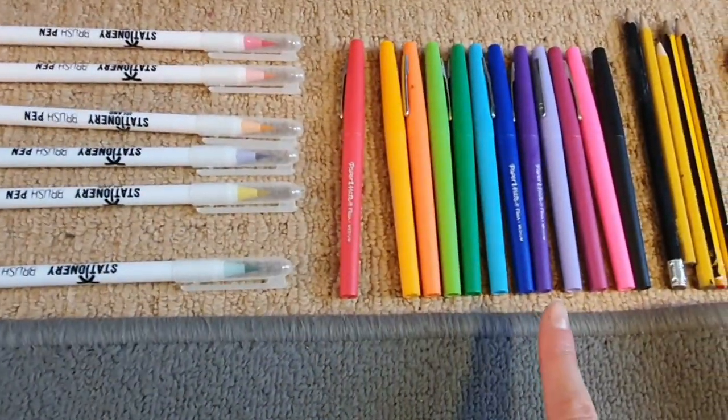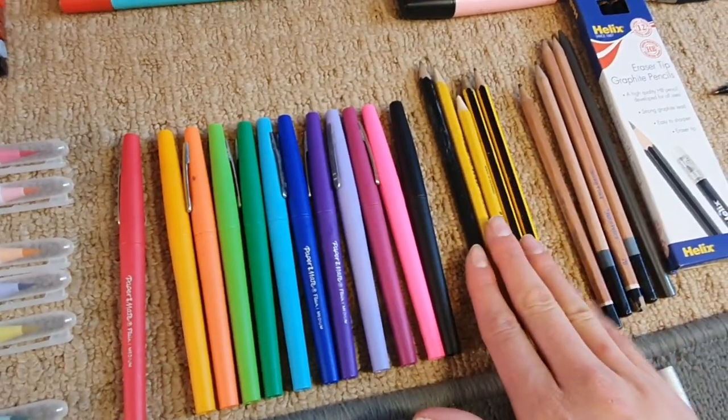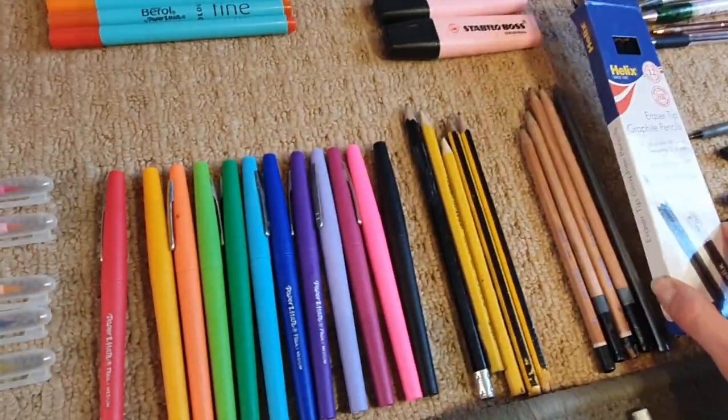I've got my Papermate Flair pens. I've got some random pencils. These are random ones. These are sketchy ones, and then this is a packet of brand new pencils I've got in here.